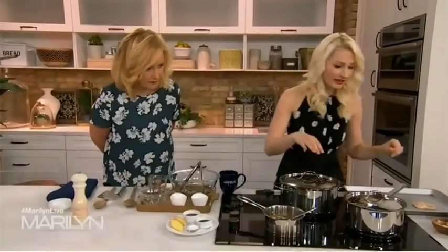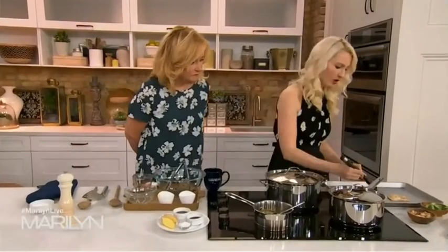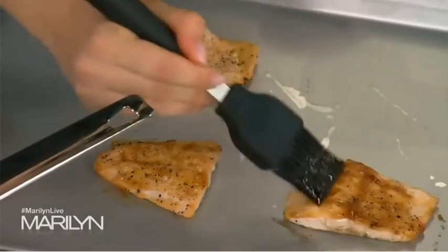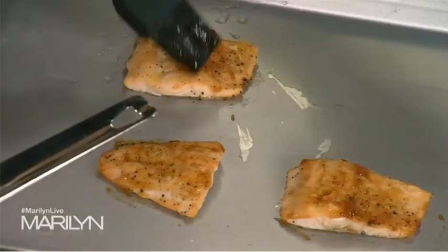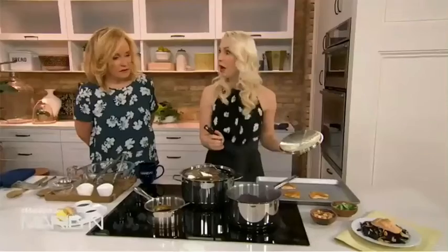So basically, all we're going to do is take a little brush and brush it on our beautiful pieces of Arctic char, after the fact so that you don't have all that sticking. And then our cabbage is all ready to go. Look how good that looks. I just finished it off with a little bit of almonds and some green onions, and it's a perfect low-carb, high-protein dinner.